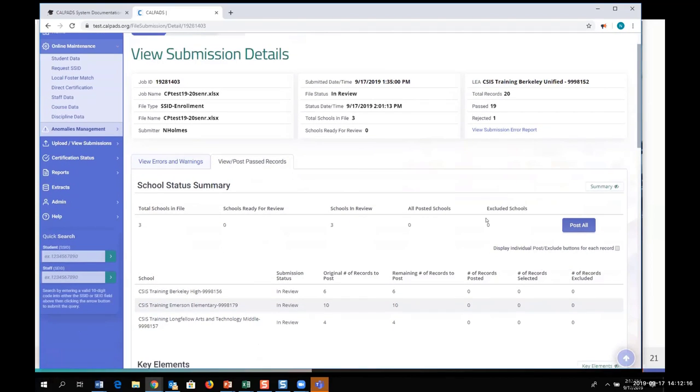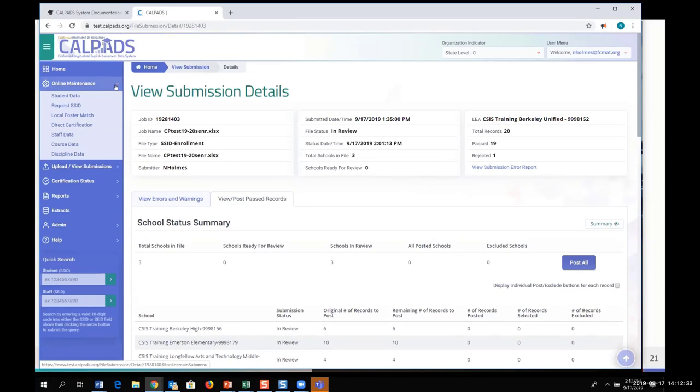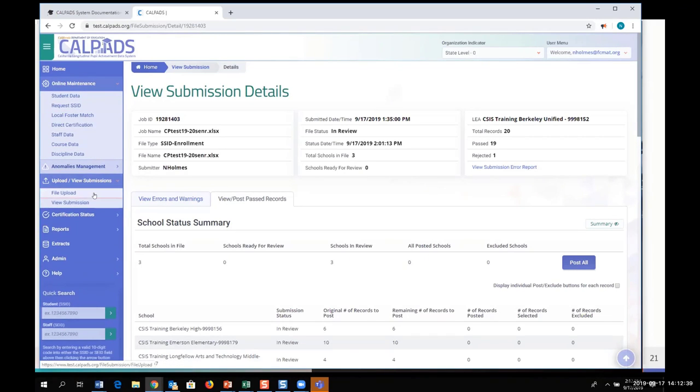And so I talked you through those steps because I want to preserve this data for future sessions. So please forgive me for not doing all the complete demonstration. So I've posted my enrollment file, right? So I would then submit the next file or the next several files. And so I want to go upload.